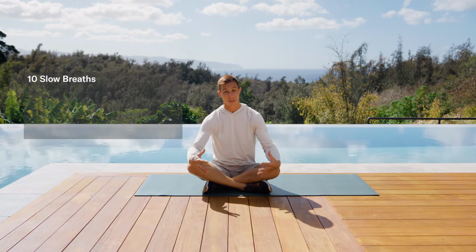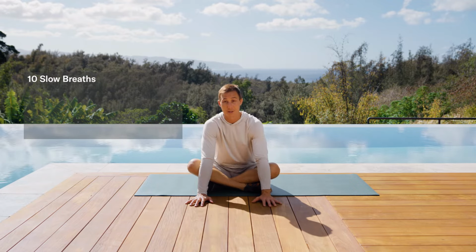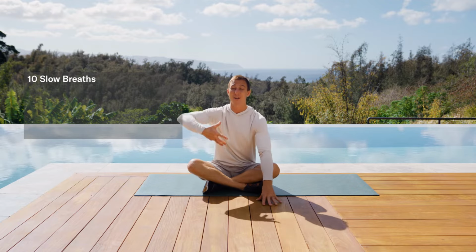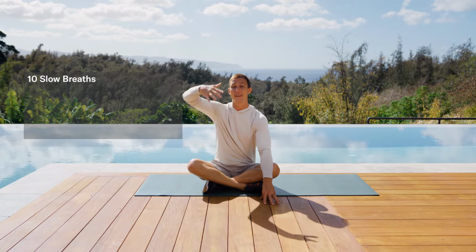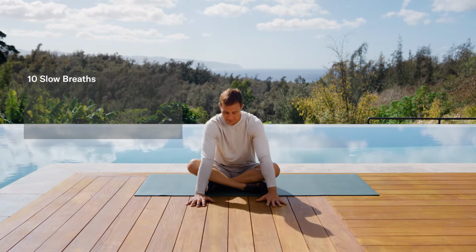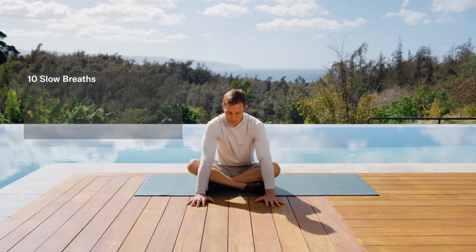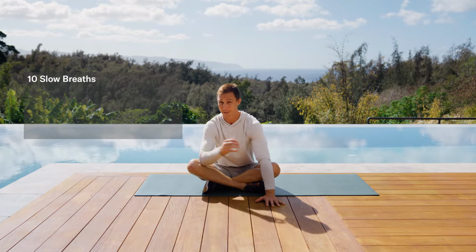So, the slow breath will look like this. You wanna have your hands forward, soft posture. We're using our mouth here to bring in as much air as we can forcefully, and the exhale is very passive. We're just letting it flow right out of the body. It's gonna look like this. Once we hit our 10, we transition to our fast breath.